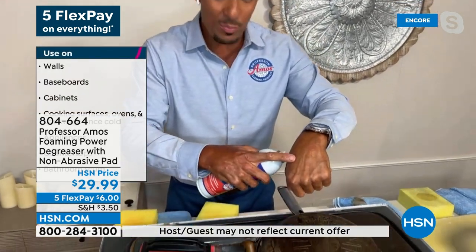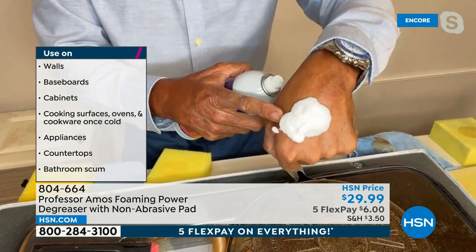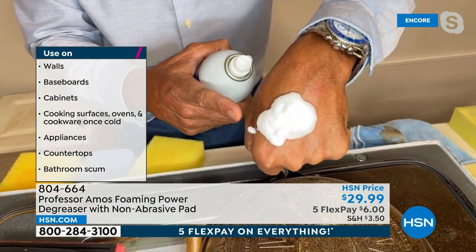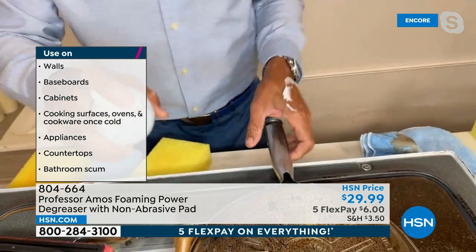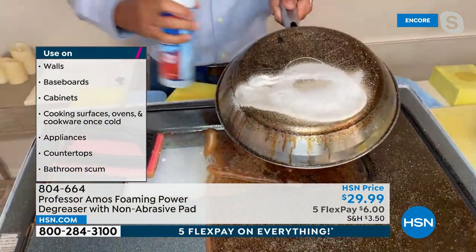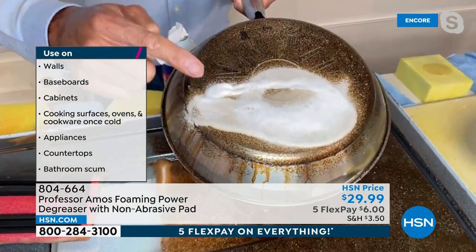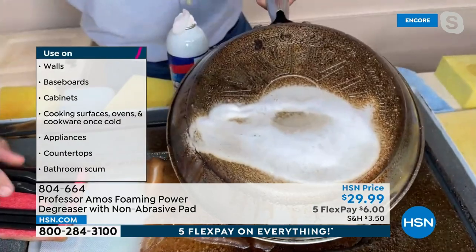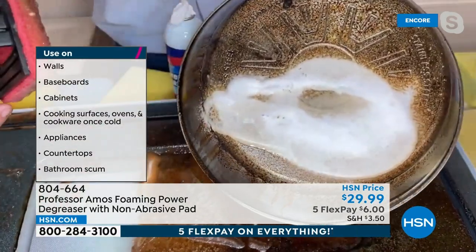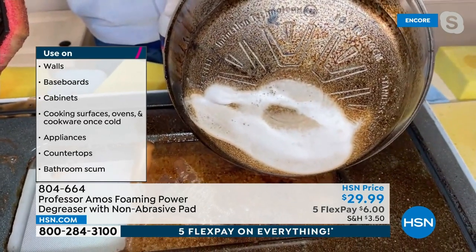Now, listen, I'm going to put this right on my hand just to show you. You don't need gloves. You don't need a mask when you're using it. There's no soap in here. There's no acid. There's no ammonia. I'm going to take this proprietary formula here and spray it right on that cookware. Baking sheets, ovens, muffin tins, the barbecue grill, the gas, the charcoal, you can use that on there. Just let the product sit. And you can see that foam is not going anywhere. It stays right where you put it.